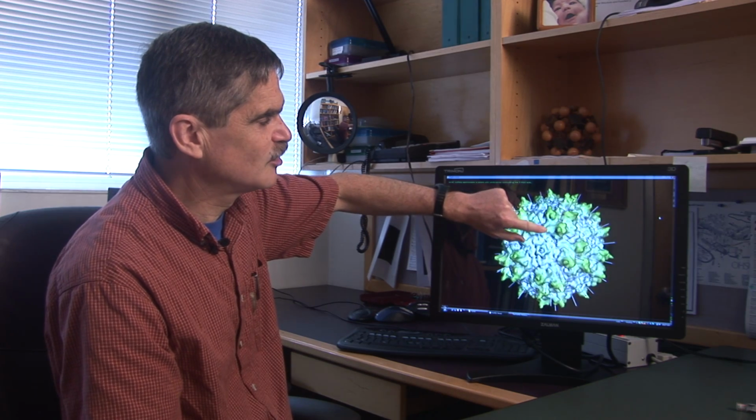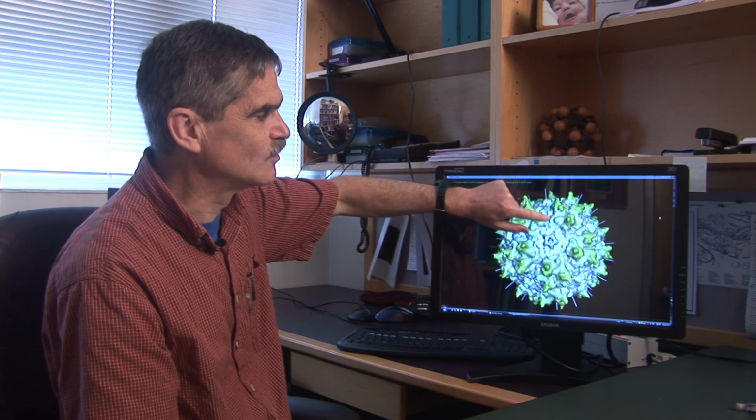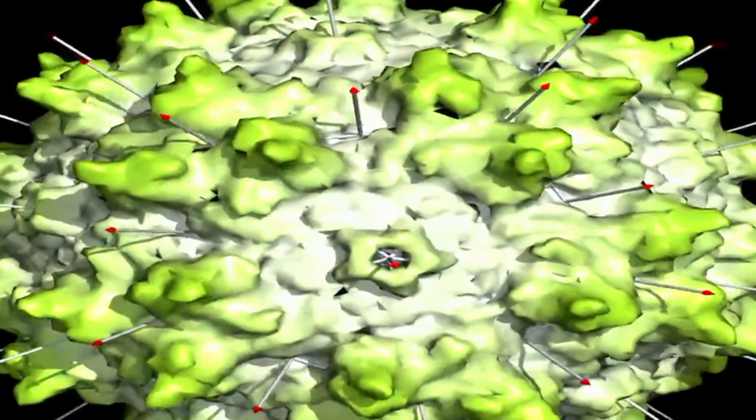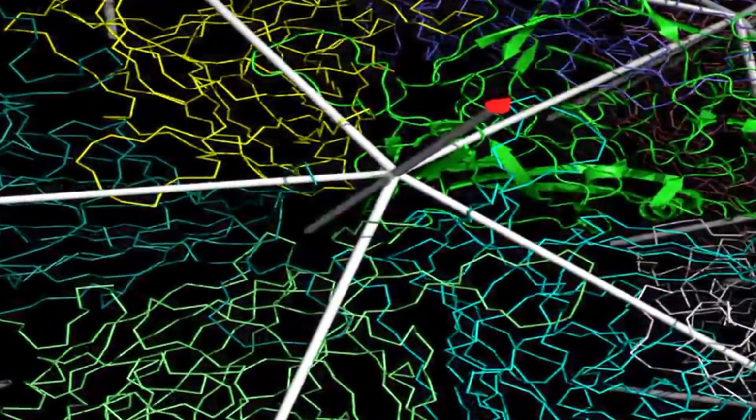Just in the last few months, we've got the first structure of how an antibody would recognize this virus. And for an antibody that neutralizes this virus, we find that it binds on this sort of plateau that's on the side of the spike here. And that's the kind of thing that Michael Chapman's working with.